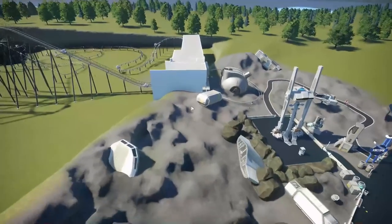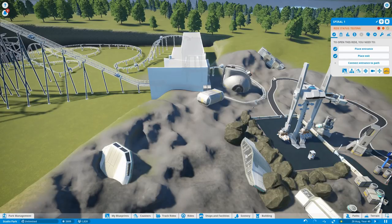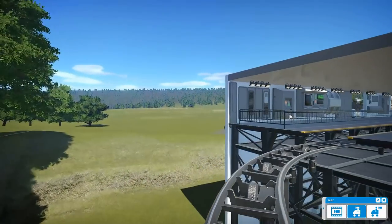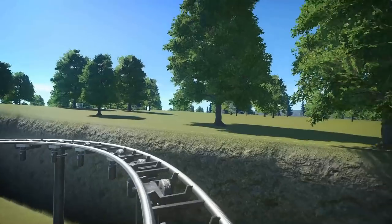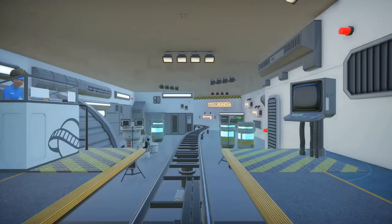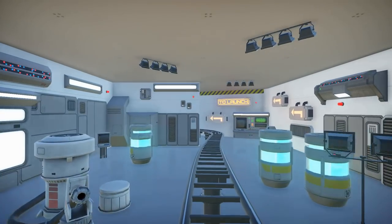Okay, so let's do a very quick POV of the coaster so far, just so you can see the general layout. It's not amazing, but obviously once I get the theming in, it'll definitely look a lot better. So let's have a little POV just showing you the layout so far.